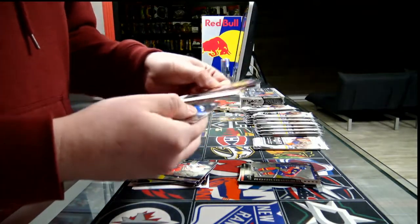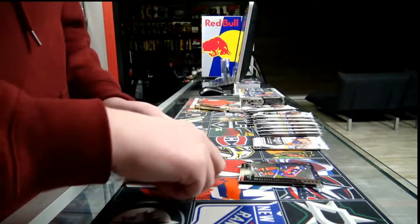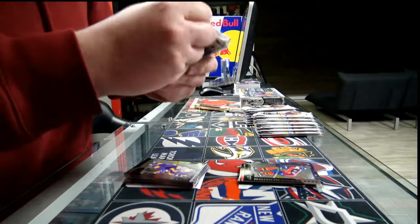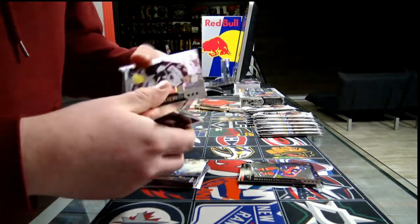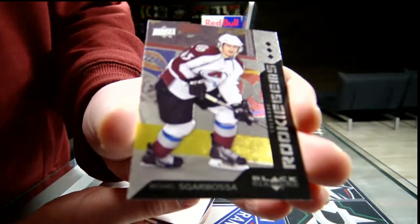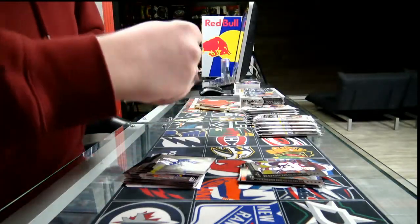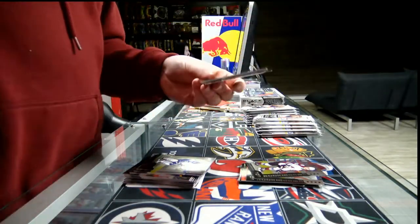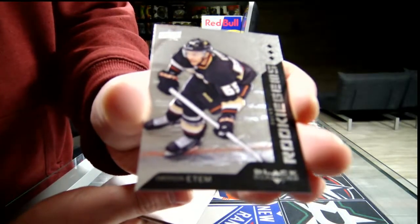Next pack, single diamond pack. We got a triple diamond rookie gem, Colorado Avalanche, Matt Duchene. We've got a triple diamond rookie gem for the Anaheim Ducks, Emerson Etem.